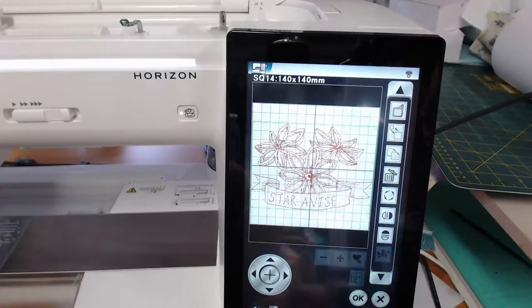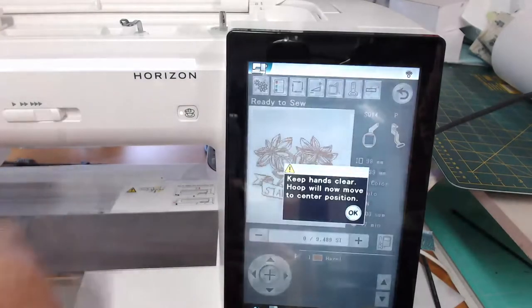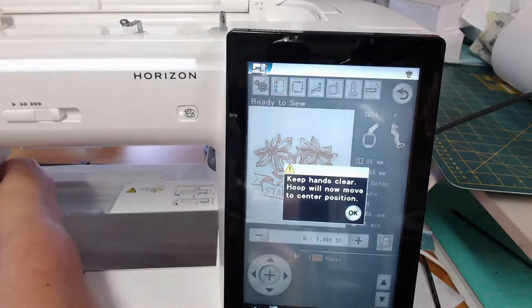Changing back to an embroidery foot is always a good thing. Yeah. And slow it down.